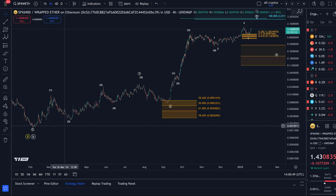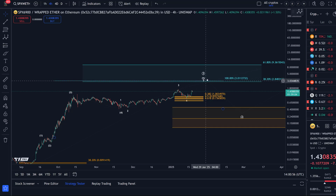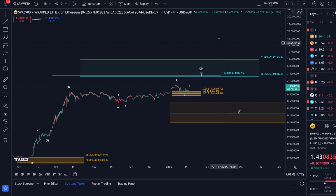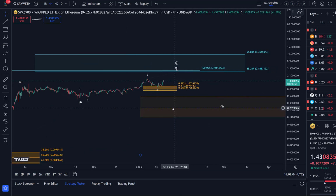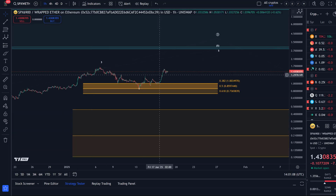We talk about another maybe 2x. That's not much compared to what it did already. And I'm not saying it will have to stop there, right? Technically speaking, such a fifth wave could easily extend to the 61.8. So it's a matter of understanding the bigger picture, and then on the micro level, staying close to it and understanding which levels need to hold.